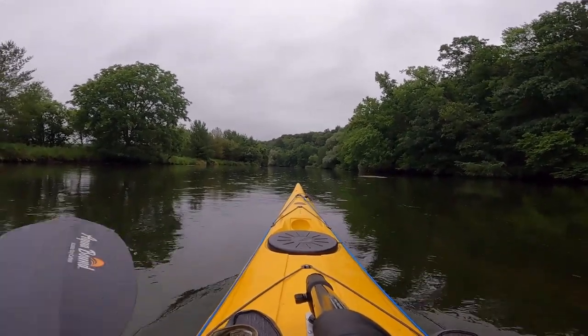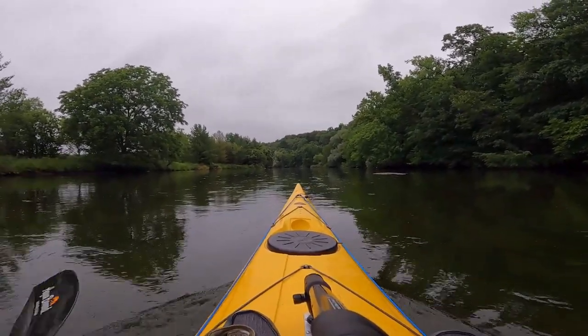Inching forward. I'm about 2 miles up the river now. The current is really strong. It's fairly shallow. I have one more big bend to get to before the first dam. And after the first dam, hopefully the current will subside a little bit. I'm really hoping that I get a little bit of a break.